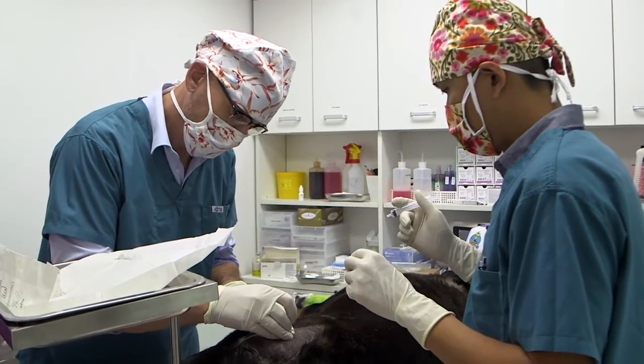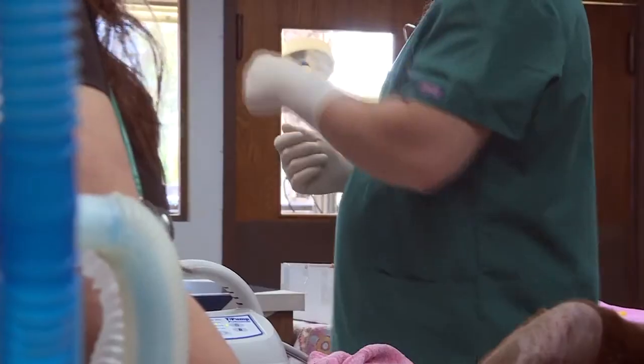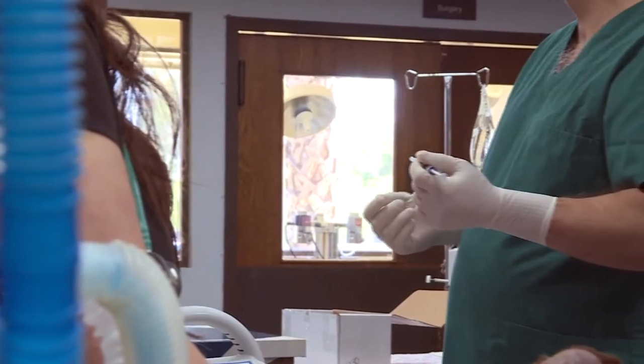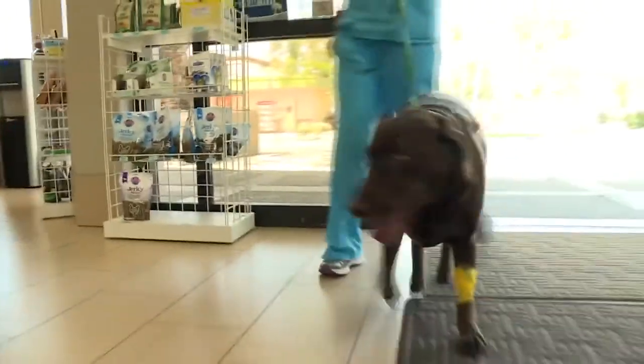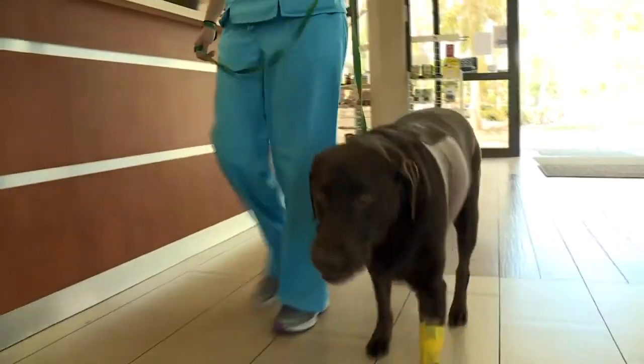I believe that not enough emphasis has been put on regenerative medicine, which, in my view, could be a way for the future in the next 10 to 15 years. VetCell Therapeutics is now working with vets, training them in how to administer the injections and conducting clinical trials for more advanced cell therapies. And it believes the industry and owners will only continue to see the benefits of stem cell therapy.